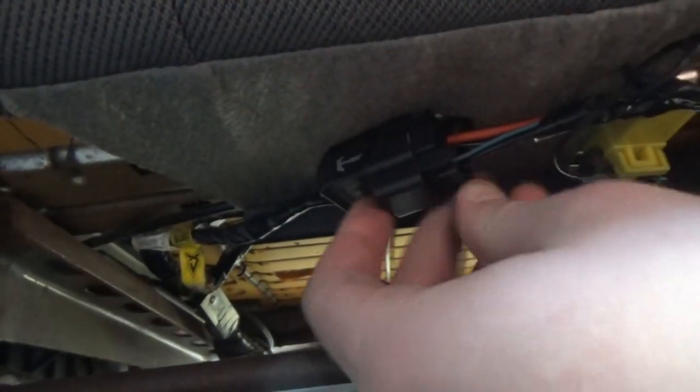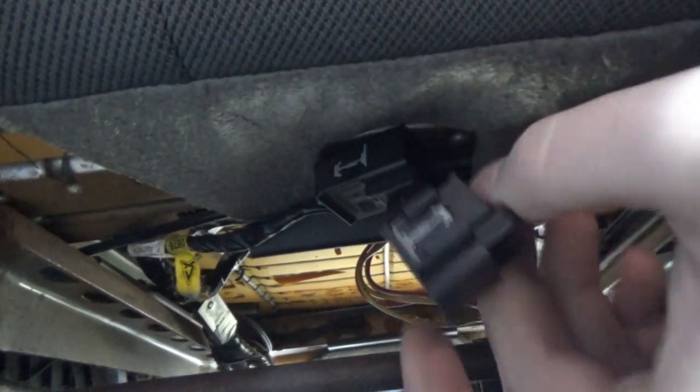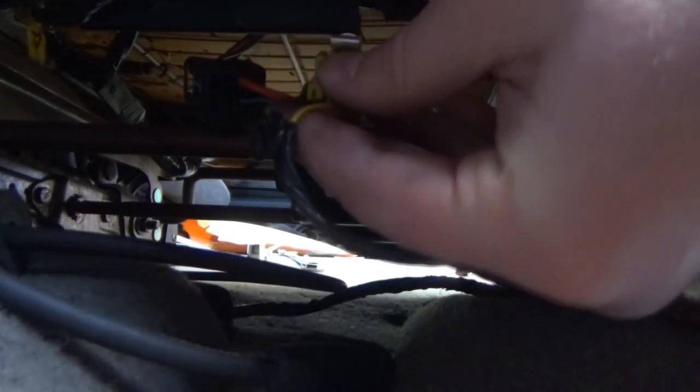Here's our power seat adjustments. Squeeze the tab there, pull it off like so. And now, oh geez, there's a clip on there that it holds on to. Somehow. Slides out somewhere here like that. Okay. Forget exactly how this one comes apart. Oh, this one's got a lock on it. So there's actually a tab on there that we have to remove first. The other seat didn't have that.